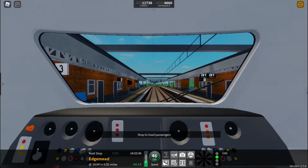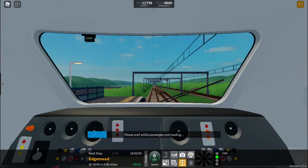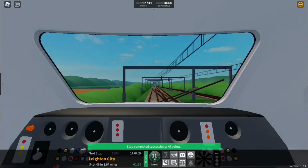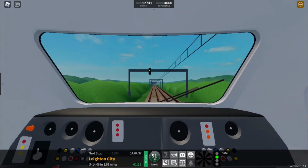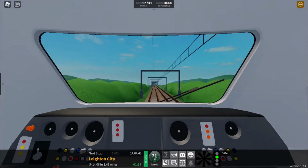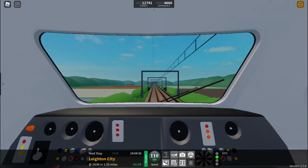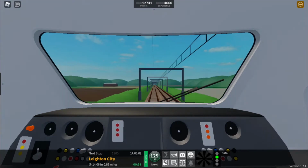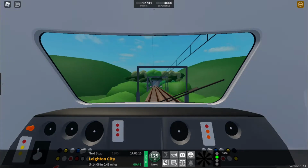But I guess not. If you don't know, this update only added train overhauls with the class 333, 332, 170, 171 and the brand new class 168. I guess it was good because the class 168 was added, and it was like the first train that was ever added in over a year. So I guess that's why people thought it was really good.